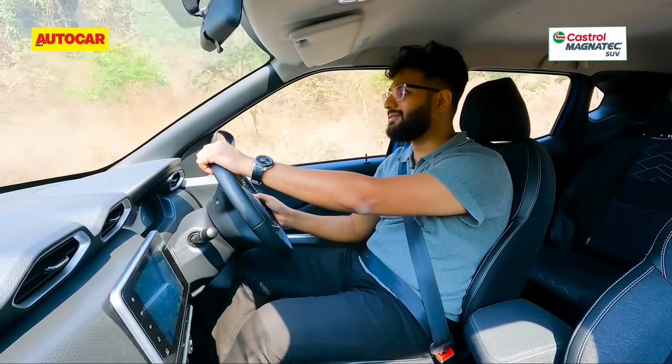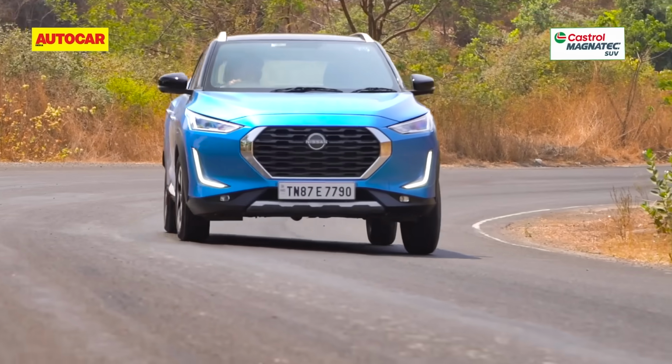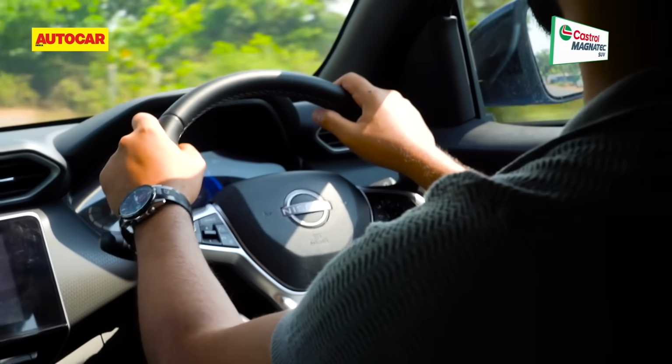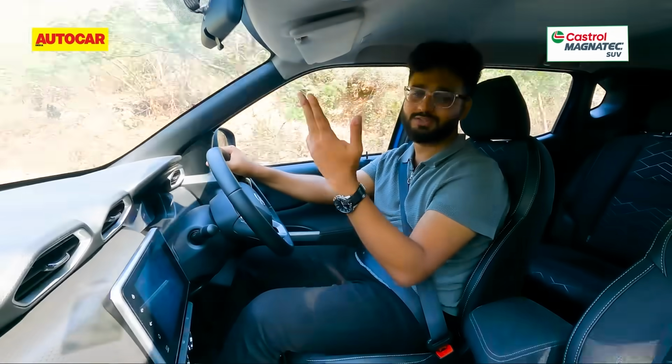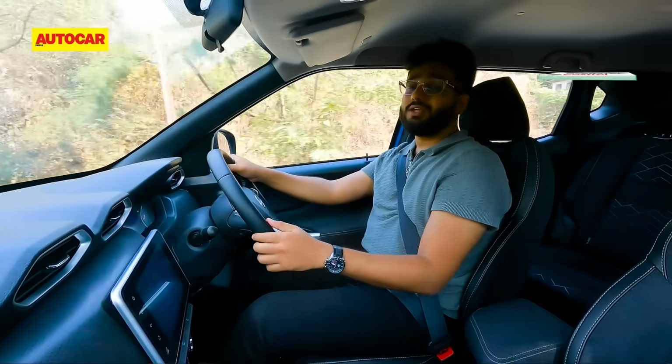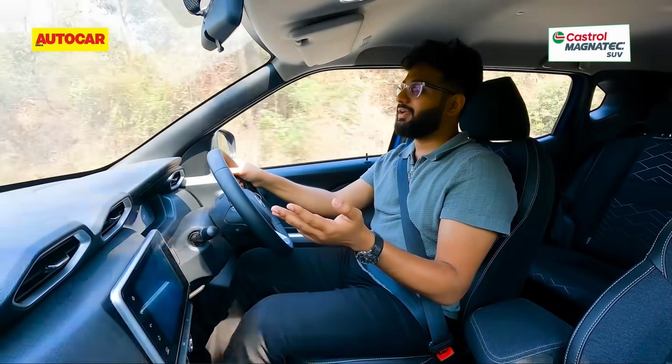In the corners, again, there is a bit of body roll, definitely more body roll than the Fronx. So yes, it does wallow about. Steering, yes, it has a bit more heft. The Fronx is quite light in comparison. But honestly, the engine and the gearbox just weigh everything down.